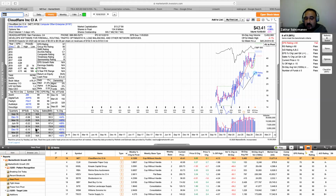I wonder how, it's a new IPO, I guess. It was an IPO last year, 9/20/2019, and the volume was at 31 million. And now the volume is at 16 million, so it's holding up pretty good. And look, it has relative strength 95. EPS rating is 57 because it's negative. So I don't know.